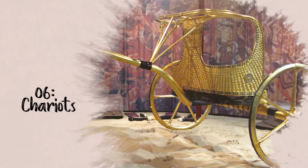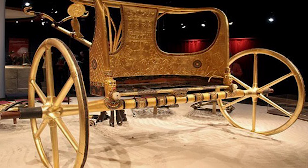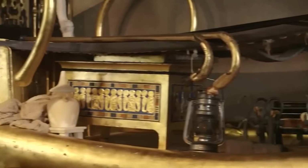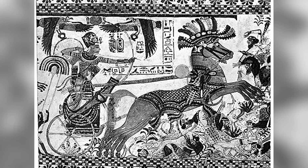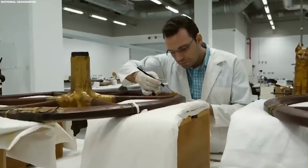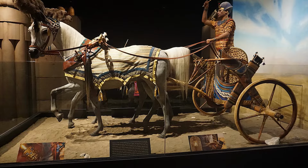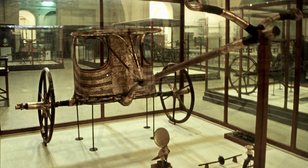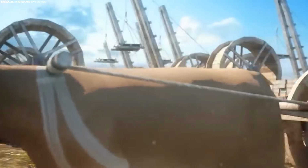Number 6. Chariots. According to research published in 2020 by the International Committee for Egyptology, Tutankhamun's tomb contains 6 chariots, 2 of which were referred to by Howard Carter as state chariots. A detailed examination and restoration of one of these state chariots revealed a canopy above it, suggesting it could provide shade for passengers during travel. This intricate design indicates the chariot was used for ceremonial purposes rather than everyday activities.